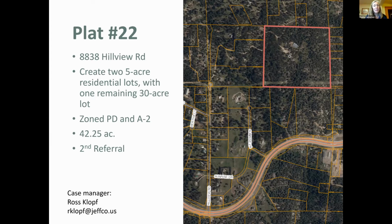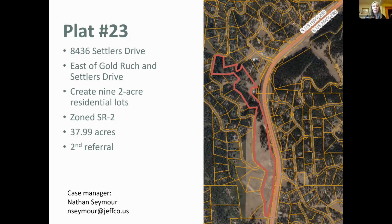This is a 42-acre property where they're proposing to create 2 new residential lots with 1 remaining 30-acre lot. And it just completed its second referral. And the last subdivision plat that I wanted to tell you about is in the Homestead area. This is a 37.99 acre property. It has suburban residential 2 zoning, which allows for 2-acre minimum lots, and they are proposing to create 9 2-acre residential lots. They just completed their second referral.